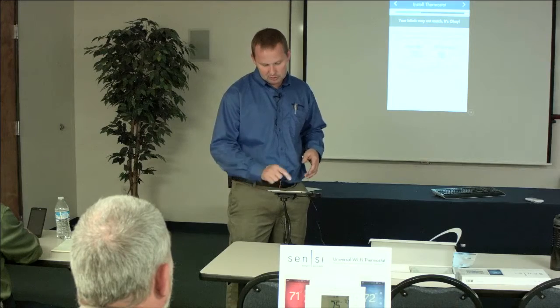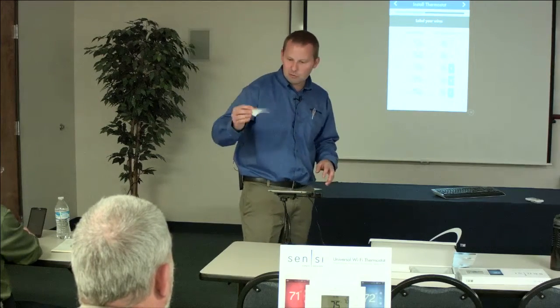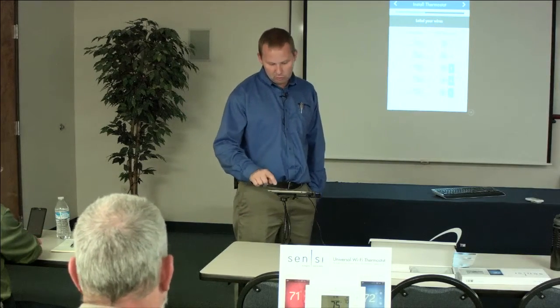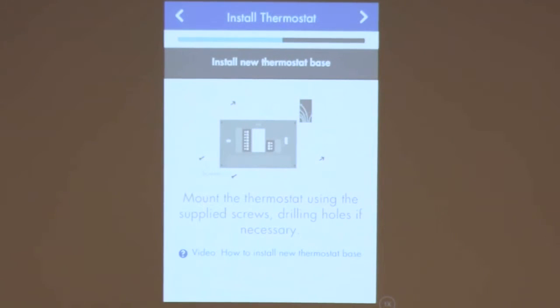We're telling you to label what you have, and remember, we give you the labels. I don't know if you remember this at the beginning, but they're just little sticky backed labels. So we're telling you to label your wires. Now you can disconnect the wires after they're labeled, remove the base, install the new thermostat base. You're simply going to just screw it onto the wall.